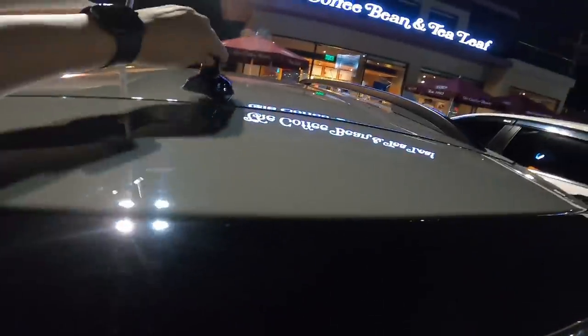So, meron siyang functional roof rail. No? Tapos yung kanyang antenna ay thin type na siya. Nauuso na ito ngayon. Naka-thin type na yung antenna niya.